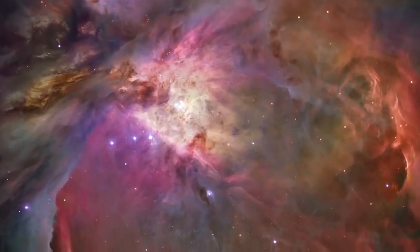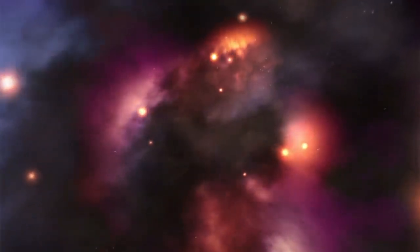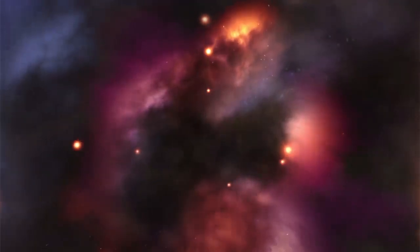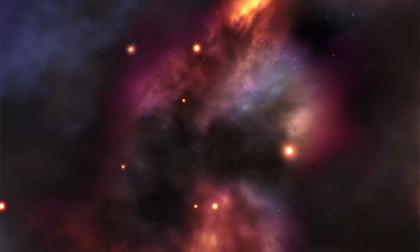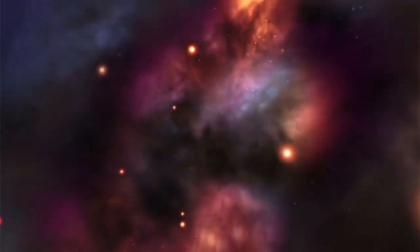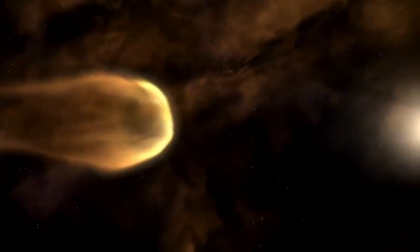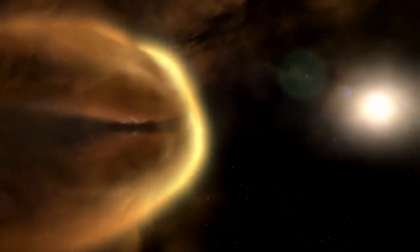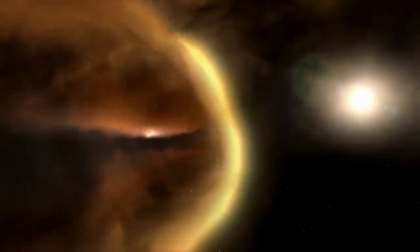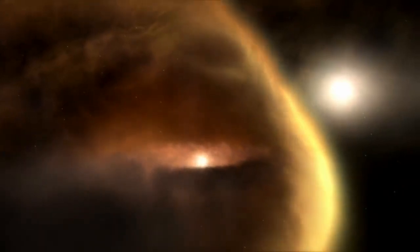At 1,500 light-years distance, it's one of the best-known examples of a star-forming nebula. A swirling cloud of gas and dust where stars begin their journey of life. Within it, Hubble astronomers discovered isolated pockets of gas called proplyds. These are protoplanetary disks that form around newborn stars in spinning mixtures of gas and dust. These disks are now thought to be planetary systems in the making.